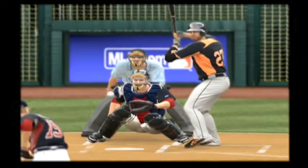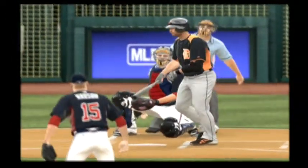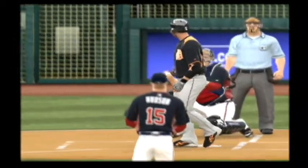And that's what I'd call an intelligent at-bat right there. It's good knowledge of the strike zone, and more importantly, of how the home plate umpire calls a strike zone. He's got himself a leadoff walk.